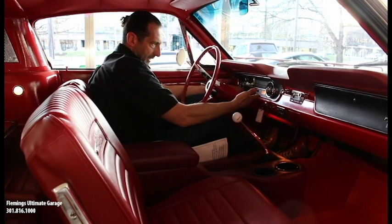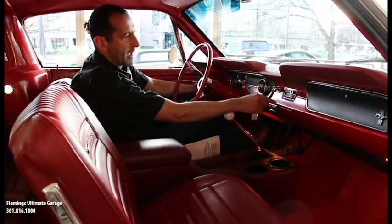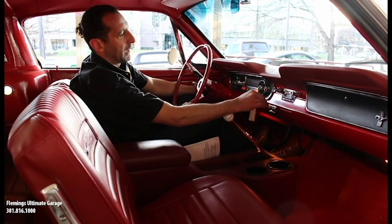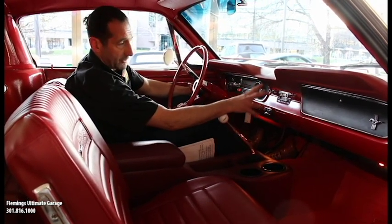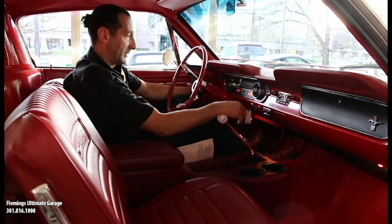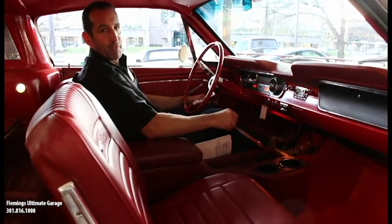This is nice too, like the lights work on here like they're supposed to. This is kind of cool because it's a stock looking radio, but it has AM, FM, and some capability to add, for instance, cassette, a CD, and some other modules if you want an iPod or those kinds of things, so that's there. And then you got this fabulous piece of invention.